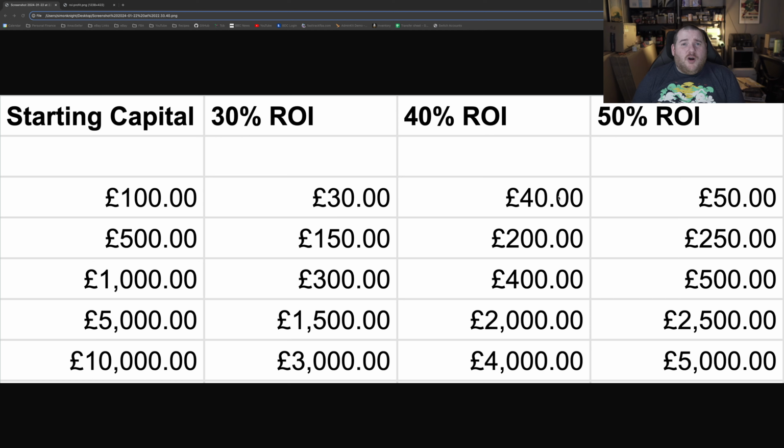So in terms of growing your business with, say, the starting capital of £100, it's going to take you a very long time to scale that business. So while you can start with £100, it's very difficult and it's going to take you a very long time to build up your capital.